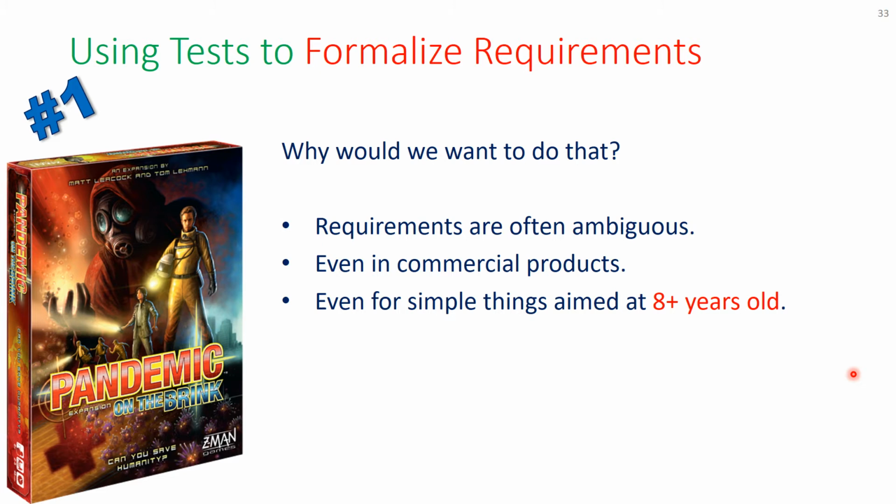So this is a board game. This is a cooperative board game. The players are all coming together to try to beat the game or to beat one of the players that plays a bad guy, okay? And it's meant for 8+ years old. So technically, 8 years old can pick that up, read the instruction, and play the game, okay?